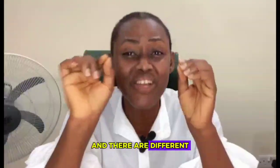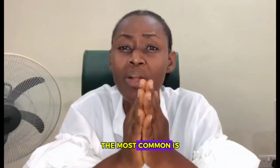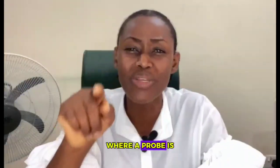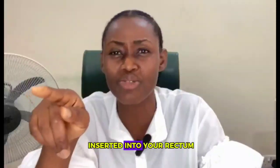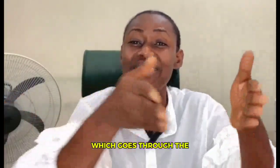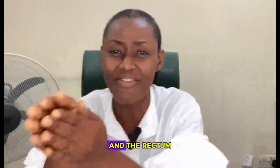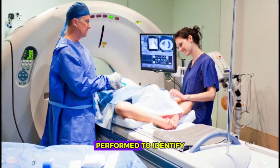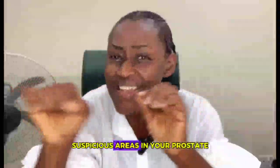And there are different types of biopsies. The most common is the transrectal ultrasound biopsy, where a probe is inserted into your rectum. There's also the transperineal biopsy, which goes through the skin between your scrotum and the rectum. The best is the MRI guided biopsy, which is performed to identify suspicious areas in your prostate.